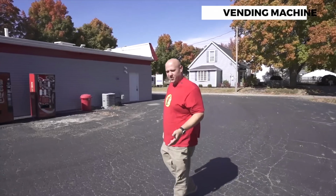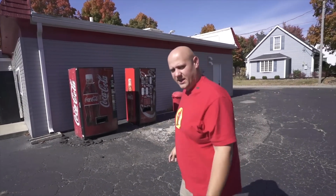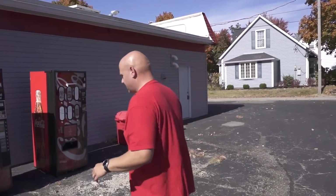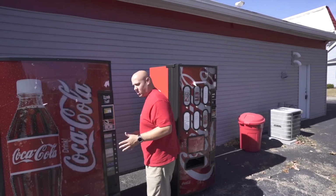I've made it 3 years, almost 4 years, of having laundromats and car washes and everything without any of my vending machines being vandalized. But I got a call while filming down at the trailer park that not one, but likely 3 of my vending machines have been damaged. It's not the ones at the laundromat, it's the ones up here at my office in the car wash.